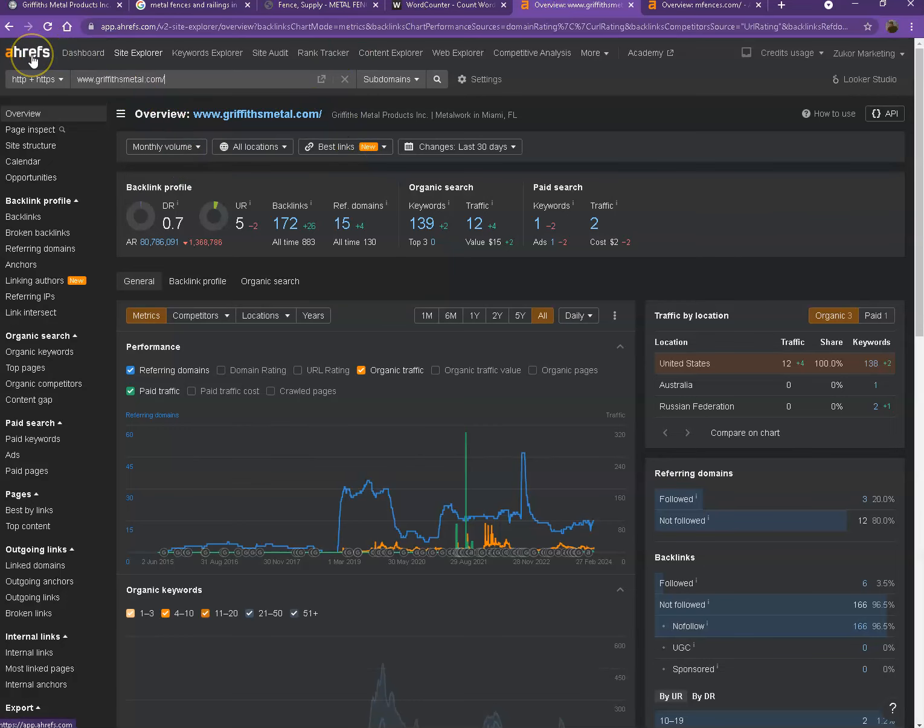We have here Ahrefs, one of the paid tools that we're using to get more information on the backend of your website. We'll talk more about the numbers, so let's start off with DR. This is the level of trust that Google has in your website, and UR is the strength of your website. Backlinks, on the other hand, are other websites that refer to your website. So they're like shoutouts from different directories like Yellow Pages, Yelp, and alike.